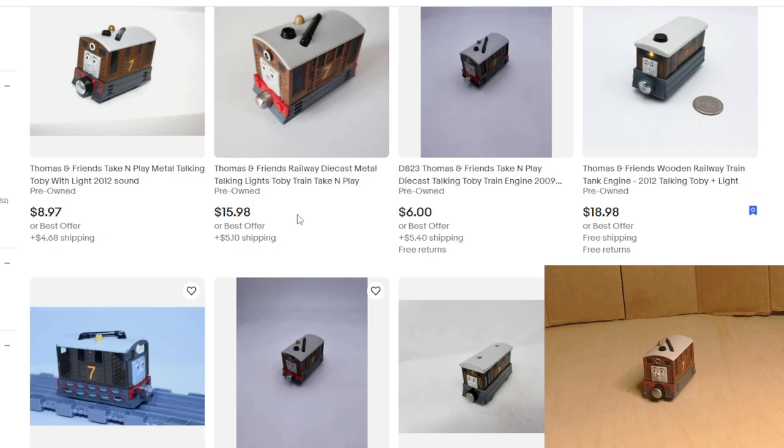That's interesting. So if we just look at this real quick, we have 2009 has the peg and the same roof. 2012, two different ones. There's same roof, different magnet. This one's lighted. If it's not lighted, it seems to have that, like, I don't know, porthole or whatever you'd call that. I'm guessing that's something to move air through the train while it moves.